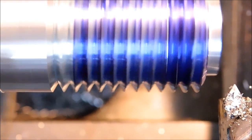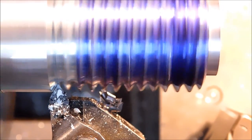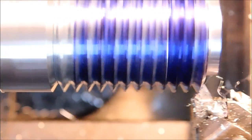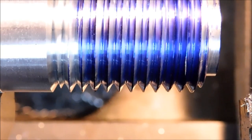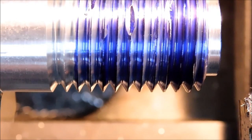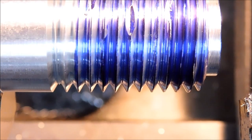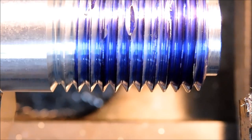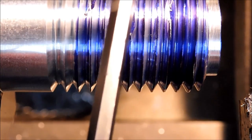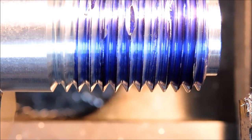I'm just going to go deeper. Going for 50. Some scratching, but nothing positive. Back the compound off another thou this way. Okay, you can still see the blue on either side of the damage, so we're moving the cutting tool this way to address that. One thou at a time.